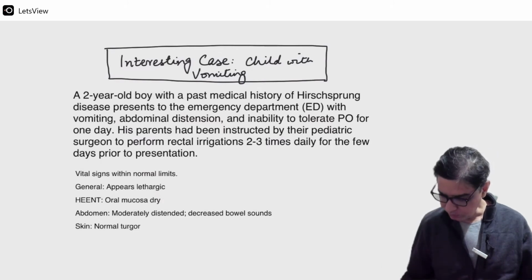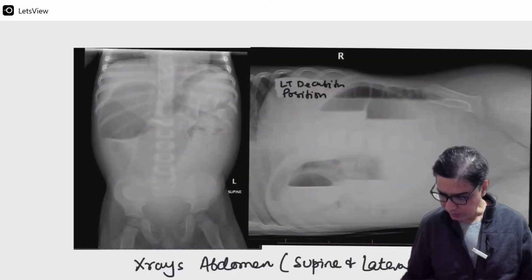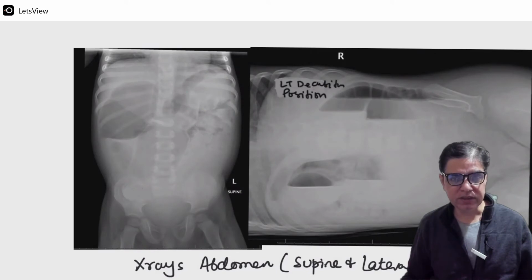So moving on, let me show you the abdominal X-rays. Here you can see the abdominal X-rays. There are two X-rays. One is the supine view, the other is the left lateral decubitus view. So if you focus on this supine view, obviously this is not the erect one. This is because obviously the child is unwell, they are not able to stand. He's 2 years old, so a supine X-ray has been done.